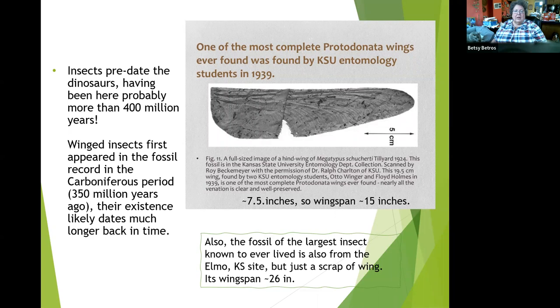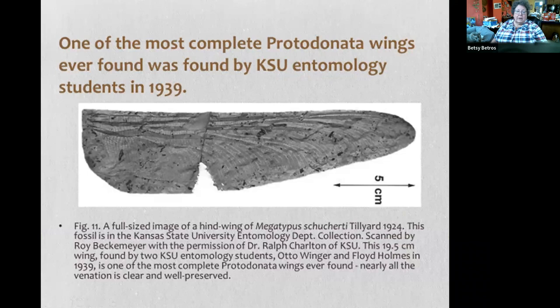One of the most complete wings of this would be Protodonata, a precursor, but not really, of Odonata, which is a dragonfly. This was found in 1939 in Kansas by K-State entomology students. There was a fantastic insect fossil area near Elmo, Kansas, and it was heavily sought after, but apparently it's pretty well mined out now. They haven't been able to find any more areas near Elmo. But it was very famous, and lots of famous bugs have come out of it.